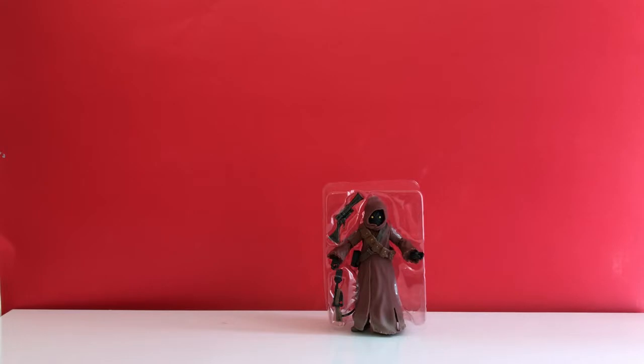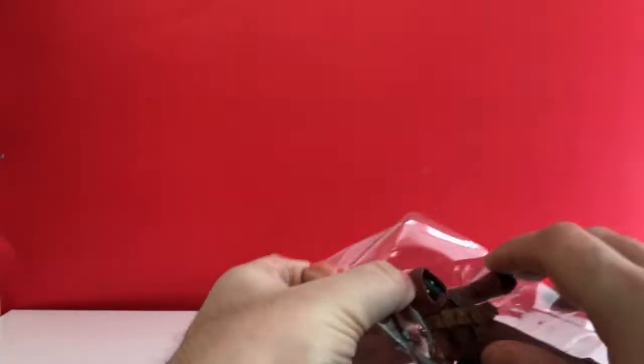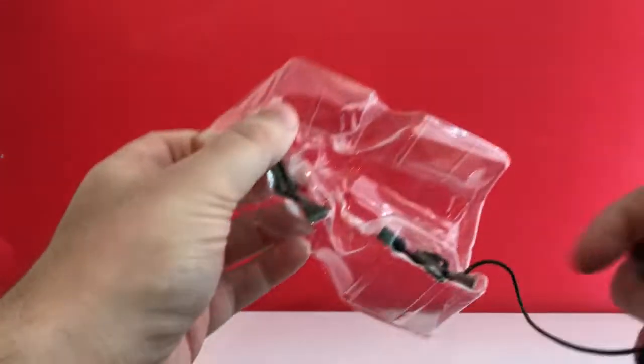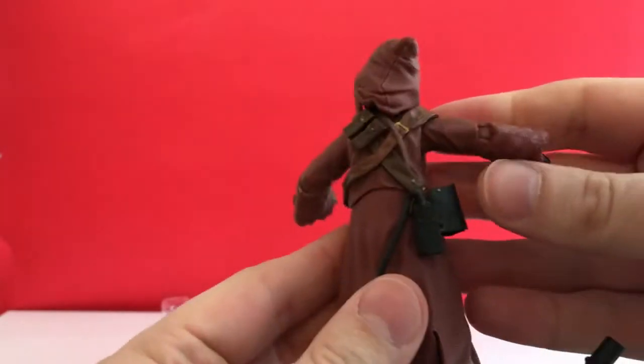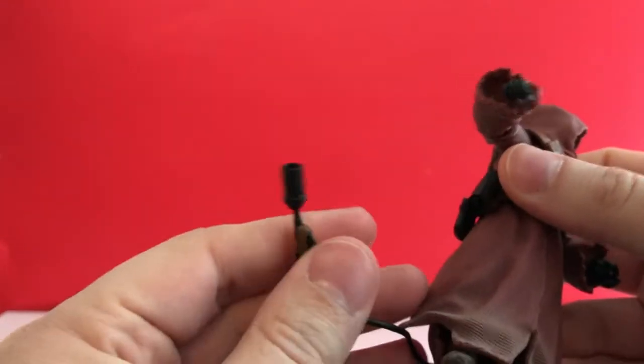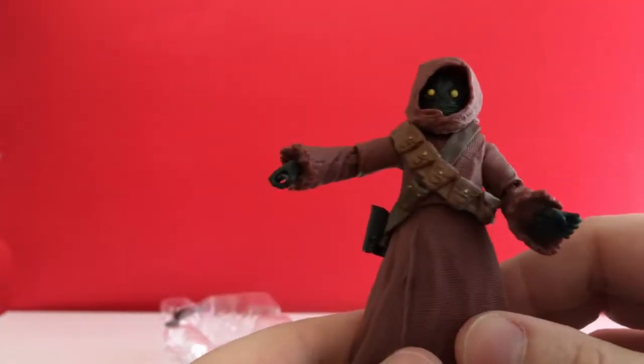But we'll take them out, have a first gander, and then take them away for a few reviews. And yeah, so, oh, it's actually attached to him. So it's actually attached to his belt, that gun, which is quite interesting. But yeah, it's quite nice actually.